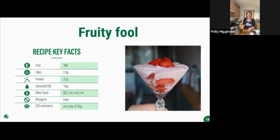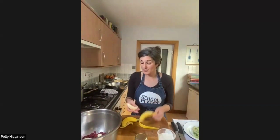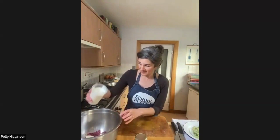I've got frozen raspberries in here, but of course you could use any berries. And then in with some ripe bananas ideally, and that's going to be the sweet element, bring that kind of sweetness in against the raspberries. And also super healthy. Yeah, great for texture as well. So we're not adding any kind of extra sweeteners to this. And then we've got a plant yogurt going in here.